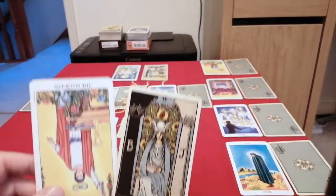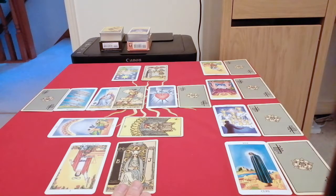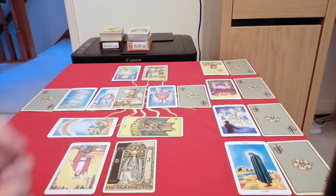So here is what the tarot highlighted. This card here, which was actively chosen, represents what the client would choose in terms of their level of openness to change and to growth, and the ability to be more flexible. And for them, the High Priestess upright represented the ability to journey forward that this didn't. Okay?